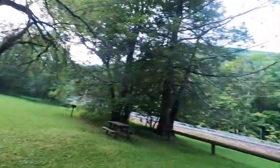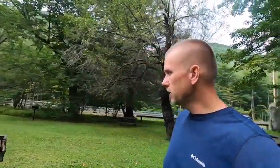Pretty nice. It's a cute little quaint park. I like parks like these, you know. I like them a lot. Not all the amenities like when we have the camper and stuff like that. Just kind of chilling out.